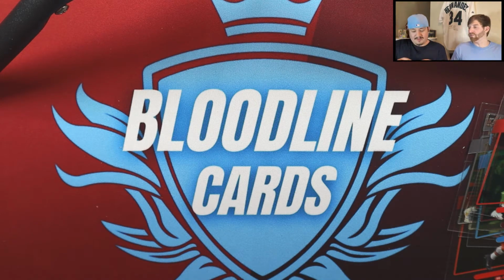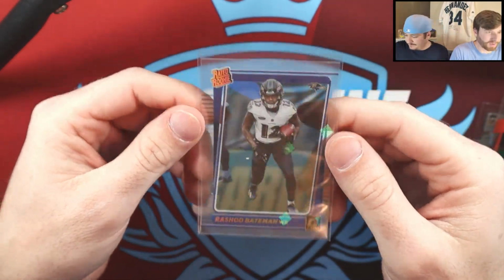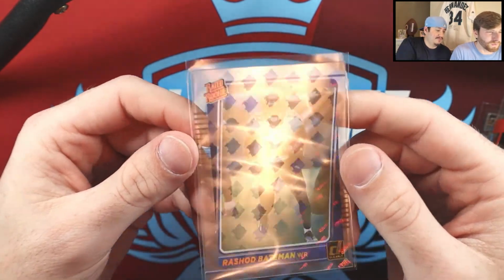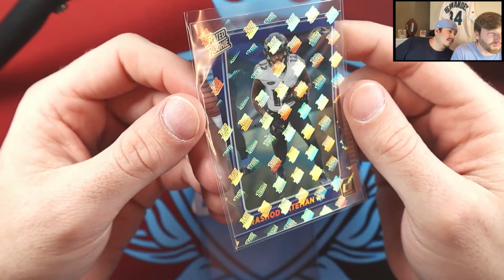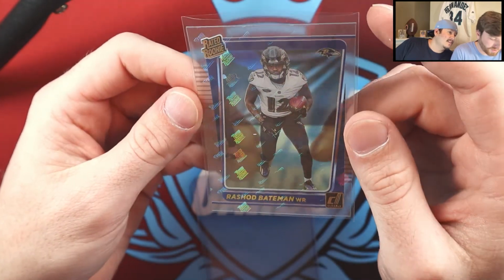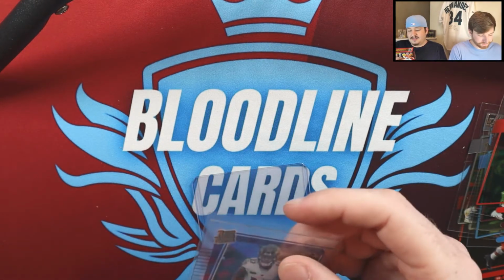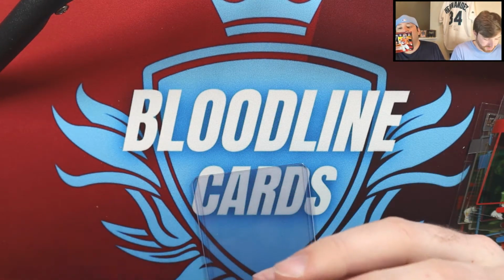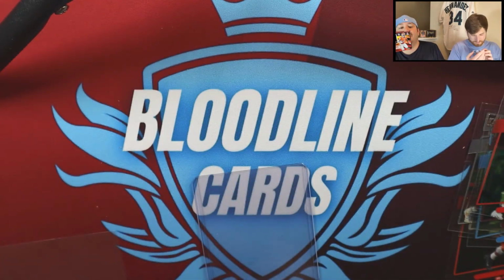Oh yeah, they're little hollow rated rookies. Interesting. It's not numbered. No, not numbered. Here, you want to top load that? Yeah, so it's not so warped. You can see it kind of, but yeah, little hollow rated rookies all the way across Rashad Bateman. Panini didn't tell you odds. Very, very cool. Got a little clear dust on it. I don't know, we'll have to figure that one out because no odds, it's not numbered.